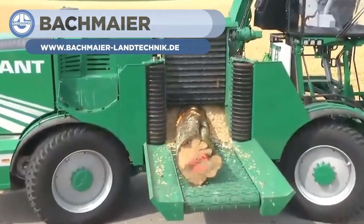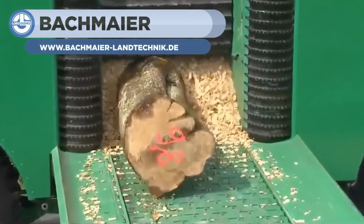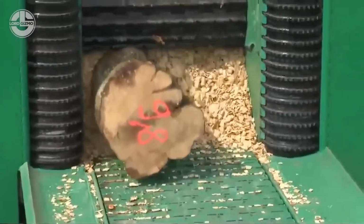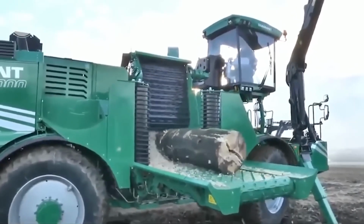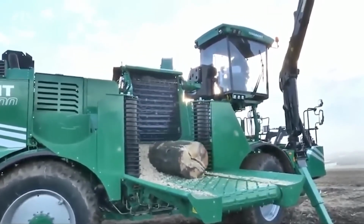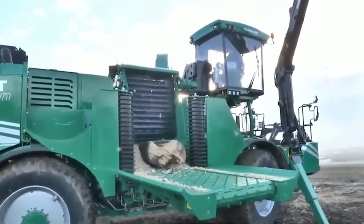Take a closer look. This piece of wood is going to be chopped off into innumerable wood chips. Wood chips are basically used as a raw material for producing wood pulp. There are many other uses, like biomass solid fuel, organic mulch in gardening, and restoration ecology. That is why the forest and wood industry puts a high demand on chippers. This Diamant 2000 is a mighty machine.